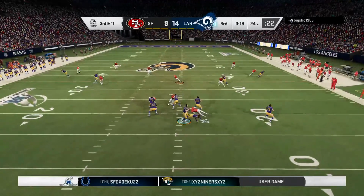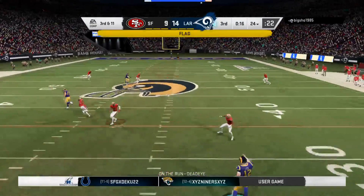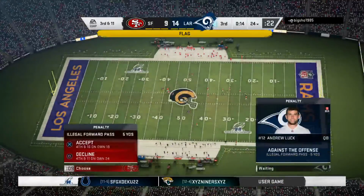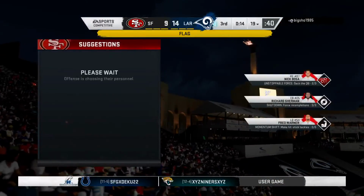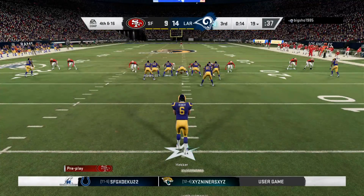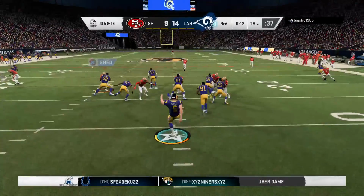Off of play action, Luck. Now on the run, he'll throw it back deep over the middle. And that's going to wind up incomplete. However, we do have a flag down. Let's check in with our referee. A rough go there on 3rd down, a loss of 4.